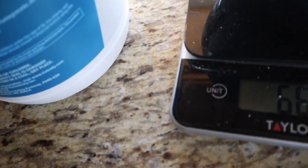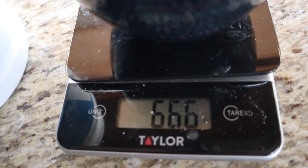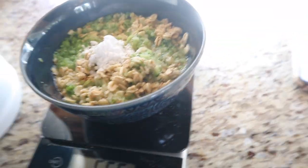I need to interrupt, this is so funny. So I added glutamine powder as well to my oats, but you gotta see the scale. What the heck? Oh my gosh. Just had to share that with you guys. Okay, on to continuing making breakfast.